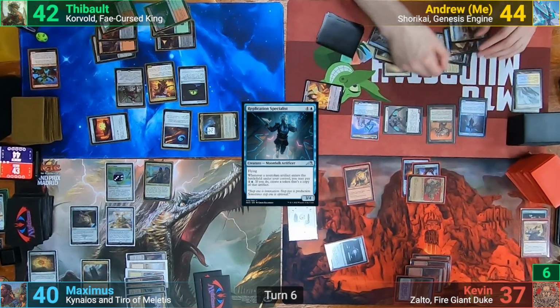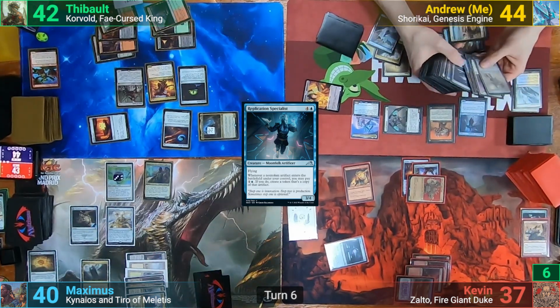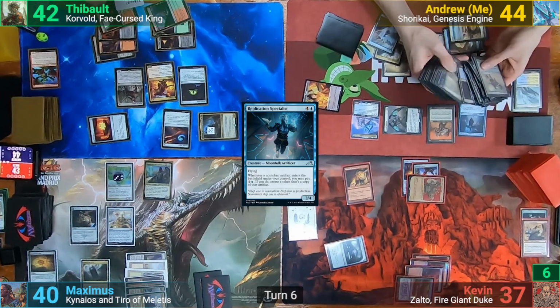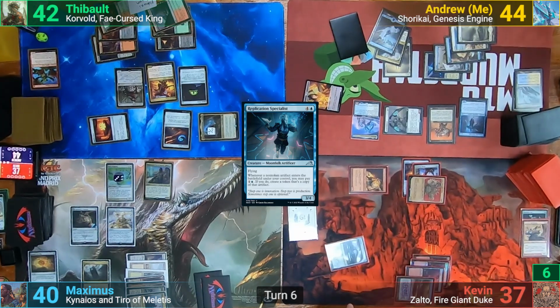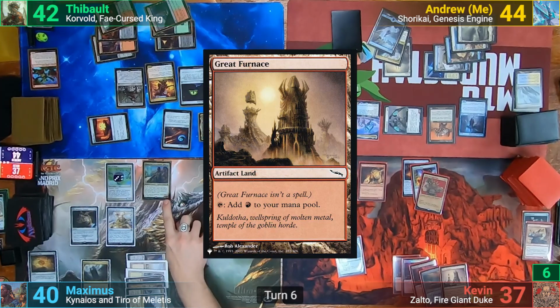I swing it at Maximus, and he has more lands than I do, so I grab a Plains to put onto the field tapped. Maximus blocks with his wall, and after that, I pass to Kevin, who responds at my end step by pinging his commander to venture again. Kevin draws for turn and plays a Great Furnace.